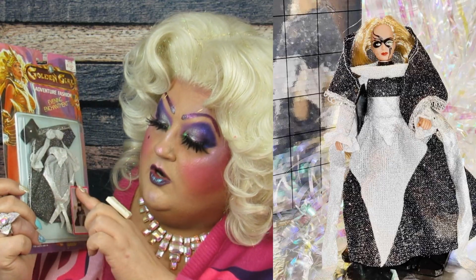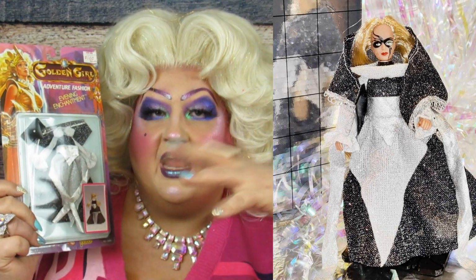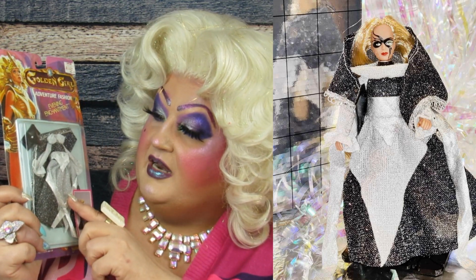And the last of the fashions, this is Wild One. This is her evening enchantment. Pretty well done. I think that it could be more interesting. I think that the colors that were in the Festival Magic are maybe a little bit better. This is just black and silver, the silver overskirt. It looks very similar to the Golden Girl, but in kind of a reverse with the black and silver rather than the white and gold. But I do think it's pretty.